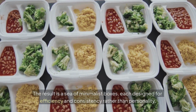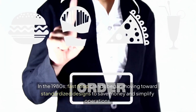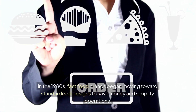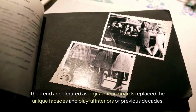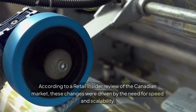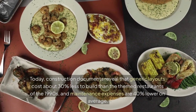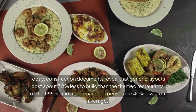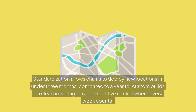This transformation didn't happen overnight. In the 1980s, fast food brands began moving towards standardized designs to save money and simplify operations. The trend accelerated as digital menu boards replaced the unique facades and playful interiors of previous decades. According to a Retail Insider review of the Canadian market, these changes were driven by the need for speed and scalability. Today, construction documents reveal that generic layouts cost about 30% less to build than the themed restaurants of the 1990s, and maintenance expenses are 40% lower on average. Standardization allows chains to deploy new locations in under 3 months, compared to a year for custom builds, a clear advantage in a competitive market where every week counts.